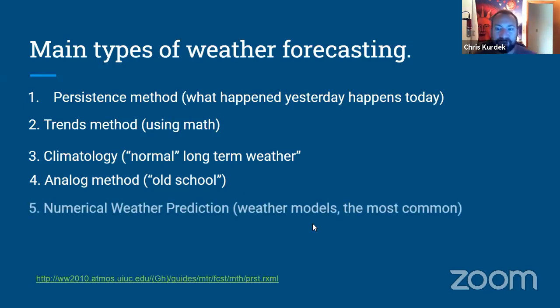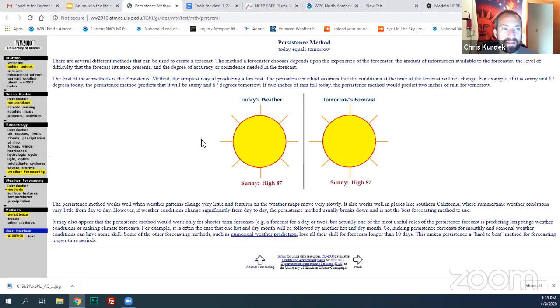And then the last, which is the most common, and again pretty much 95%+ of meteorologists depend on numerical weather prediction, or what we also call the weather models. And again, it's the most common. I am going to pop this one slide up here, just to go over what we just talked about. So the persistence forecast was one of the tools we use, not too often for this climate. And again, today equals tomorrow.